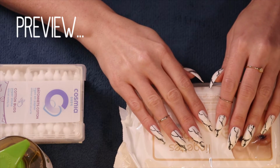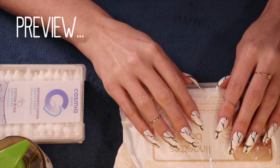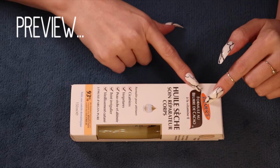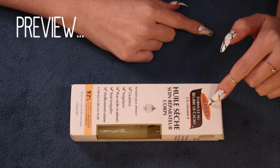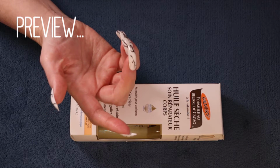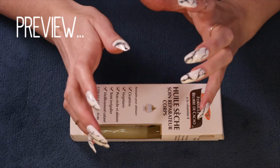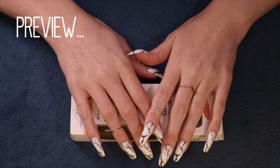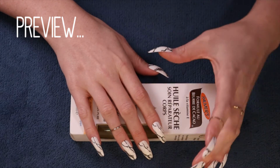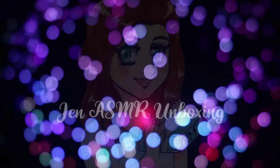I didn't realize this was going to be such a ramble about my family's skin. So Palmer's is a brand. They have like cocoa butter body cream, like lotion, that is amazing. I've used it for years and I love it. Love, love, love it.